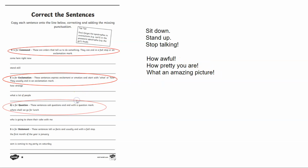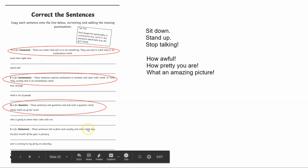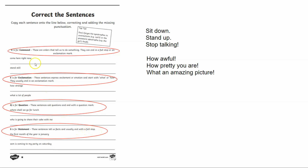Now, I think you guys have a pretty good understanding of questions. So Q is for questions. These sentences ask questions and end with a question mark. All right, and then S is for statement. These sentences tell us facts and usually end with a full stop. So let's do this first one. It says, come here right now.